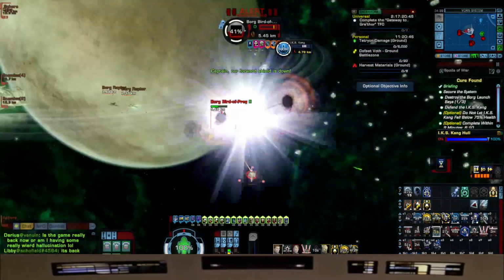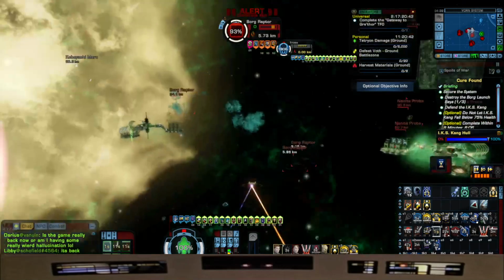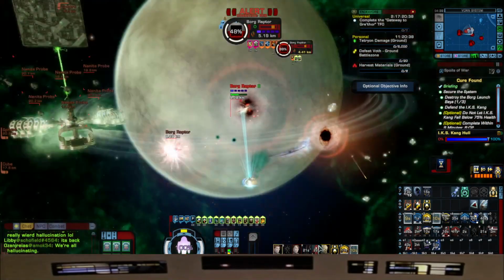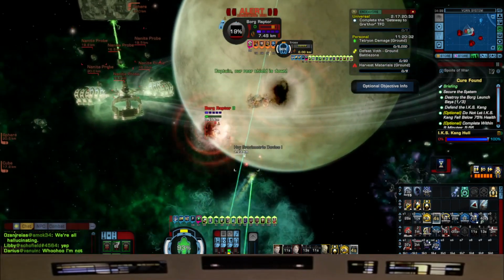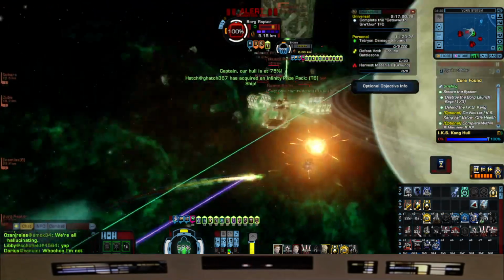Again, hopefully Kang doesn't take too much damage. Just look back here just in case. There's some Borg Raptors there, so make sure we take care of them too as well. Make sure I don't gravimetric torpedo myself. That thing was going towards me.